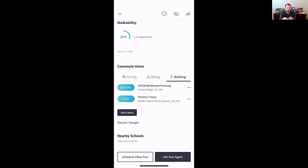I can add up to 3 places as a consumer. So work, the girls' school, church, anything along those lines. And I have worked with buyers before, and a lot of times it's maybe the older parents. So like I worked with a buyer one time where they said, our mom lives with us, we are moving. We have to be within walking distance of some sort of grocery store and a Catholic church. And I was like, I don't think HAR will allow me to put those in as search criteria, right?